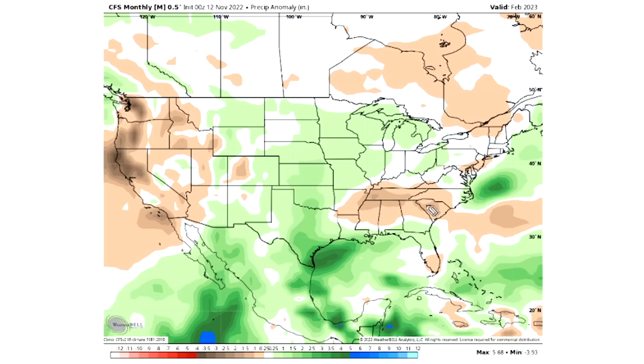Now, February, things dry up a little bit for the east. It looks like there is potentially some systems developing here, especially closer to the middle of the East Coast.